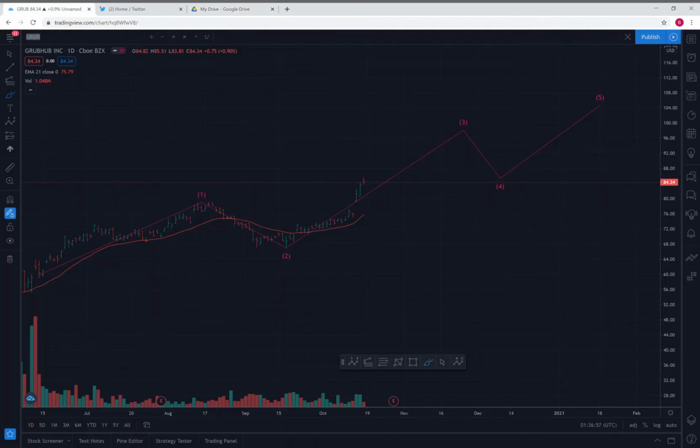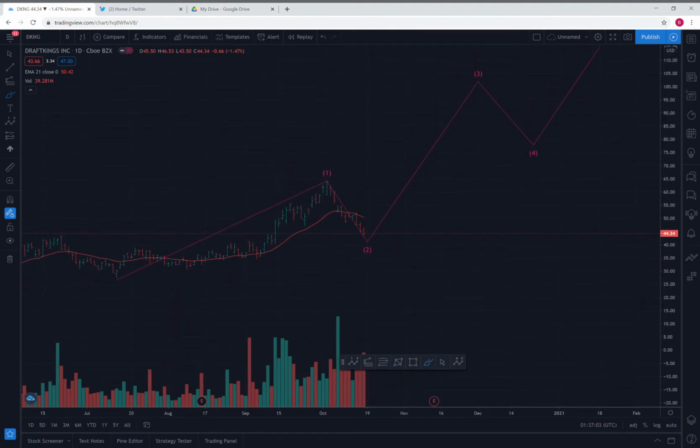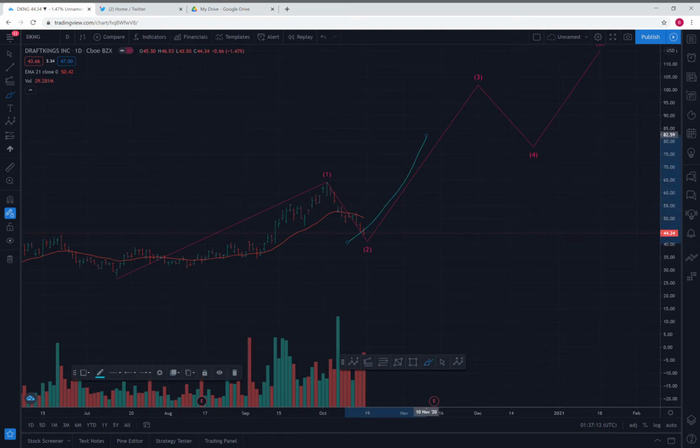So DraftKings is the stock that I mentioned earlier, where I was considering this one. It's a little risky. They just had an offering, and everybody keeps talking about COVID with sports and all this stuff. It's coming down for wave two, and I think it's going to bounce soon. So if we get that bounce, it's going to be really nice. This big, huge, long wave three, that's a lot of profit right there. And so if you play this right, you could see some nice coin.